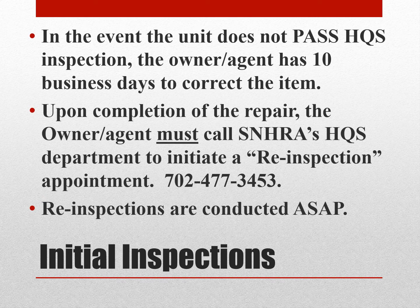In the event the unit does not pass HQS inspection, the owner agent has 10 business days to correct the item. Upon completion of the repair, the owner agent must call Southern Nevada Regional Housing's HQS department to initiate a re-inspection appointment using the number 702-477-3453. The re-inspections are conducted as soon as possible.